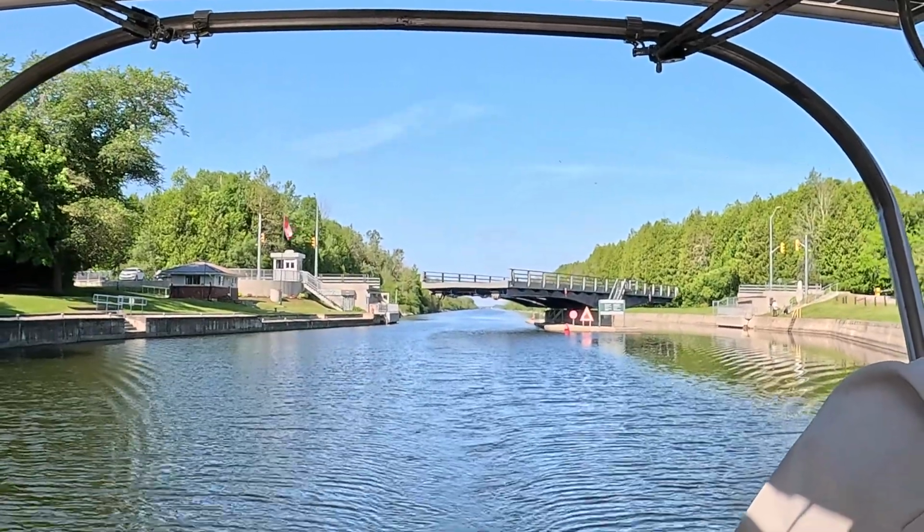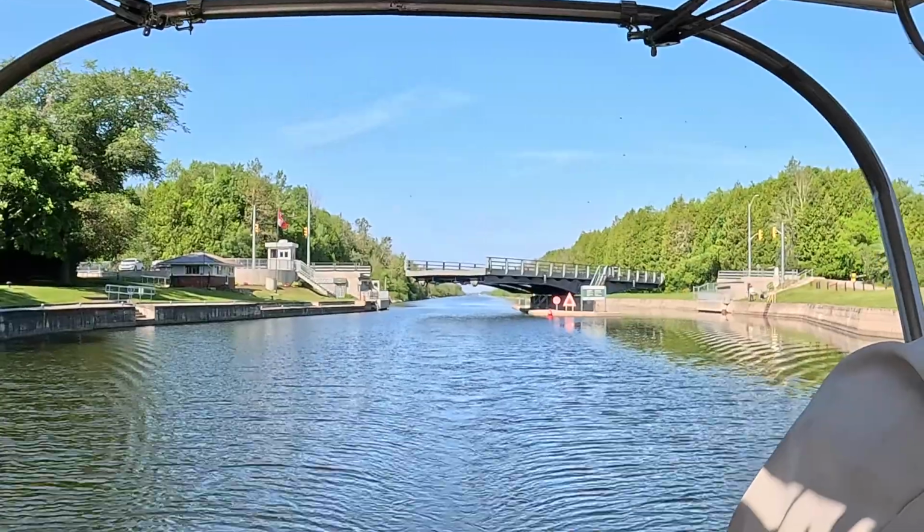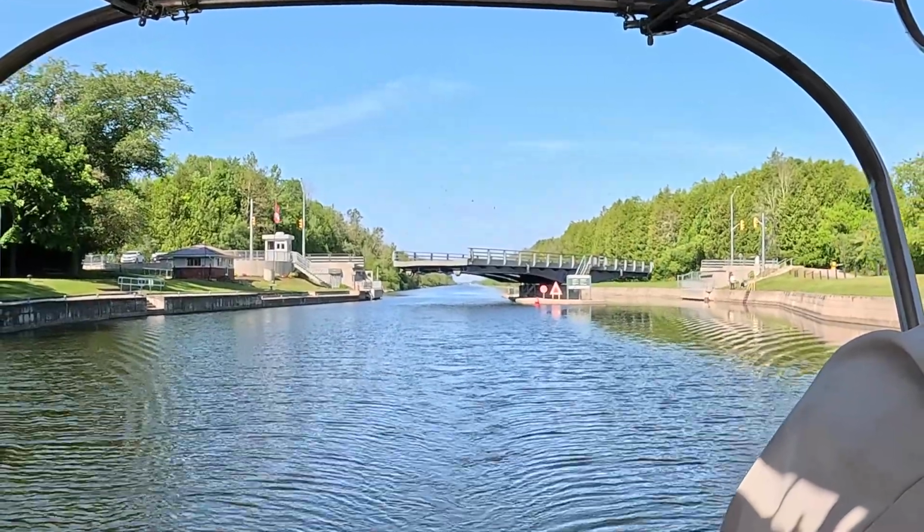And this bridge, the Brighton Bridge, is part of this whole canal, part of the Trent-Severn Waterway. Anyways, like I said, I'm feeling almost 2 knots of drag, because I'm doing 4.5 on the boat speed, and I'm doing 3 knots, so I've got a knot and a half of wind and current against me.